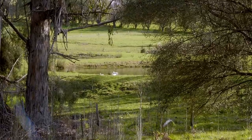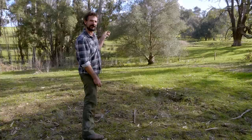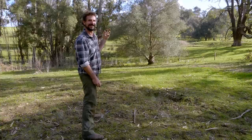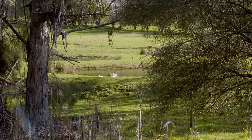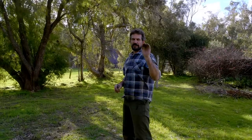Oh, you can hear our ducks. So all our ducks are free ranging at the moment, and they just tend to go and hang out on Don's dam, but they can hear me talking to the camera. Oh, look at them, they're swimming around on the dam out there. Hey ducks. So that's those paddocks.